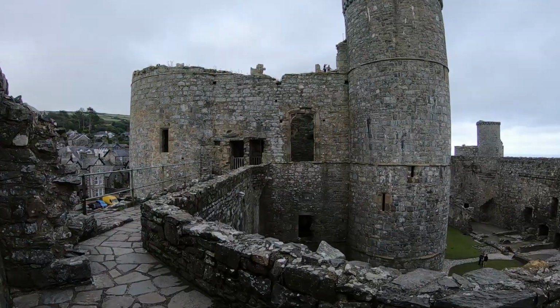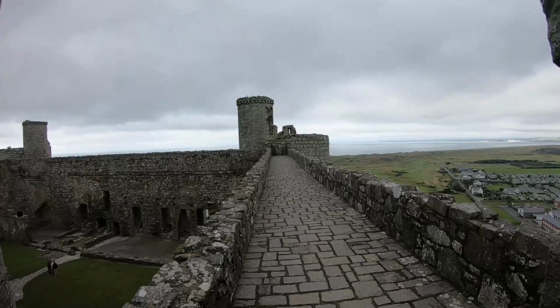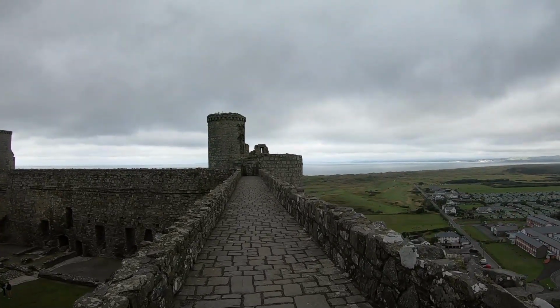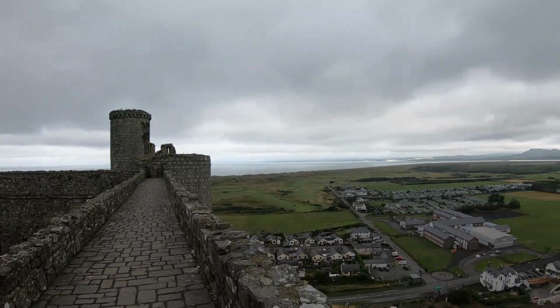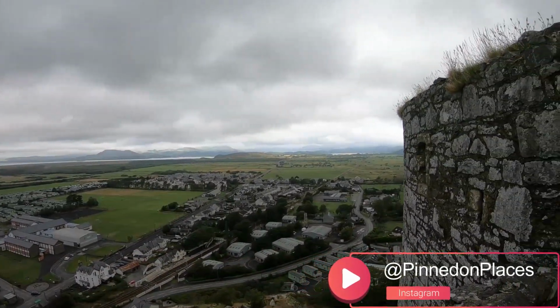Undoubtedly, the most impressive and most terrifying part of Harlech is walking around the battlement, where behind you is a stretch of the mountains of Snowdonia, and in front the stunning sea that separates Wales from Ireland. You can imagine back in the day being an archer, you'd have such an incredible perspective on any unfolding battle.